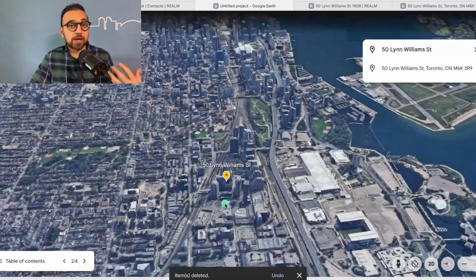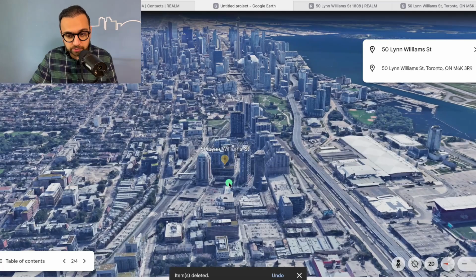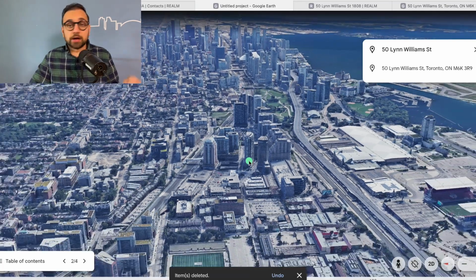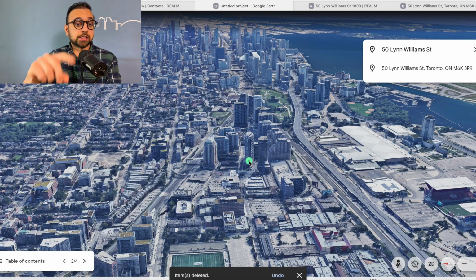We are now in Liberty Village, and this is the building we're going to talk about. That is 50 Lynn Williams. It's located in Liberty Village. Great lively neighborhood, very young demographic you can find over there. There's lots of bars and restaurants, so pretty lively and nice neighborhood.